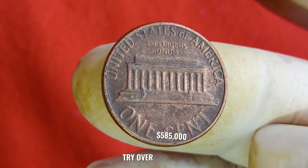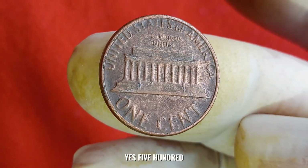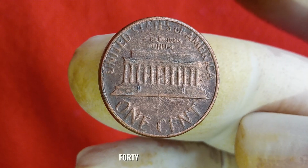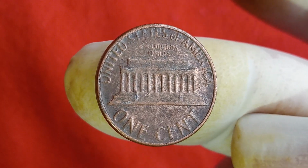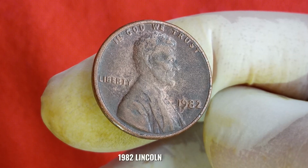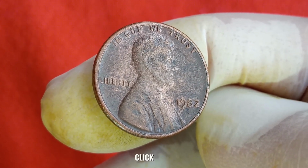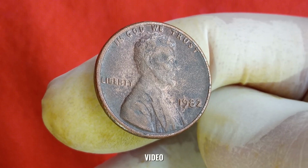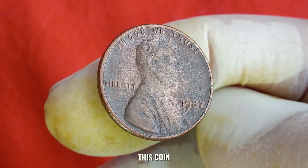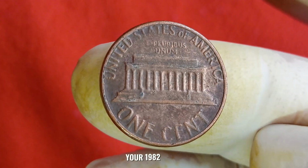How small, you ask? Try over $585,000. Yes, $585,348 to be exact. That is the estimated market value of one of the rarest 1982 Lincoln pennies ever found. So do not blink, do not click away, because by the end of this video you will know how to identify this coin, what makes it valuable, the history behind it, and how much your 1982 penny might be worth right now.